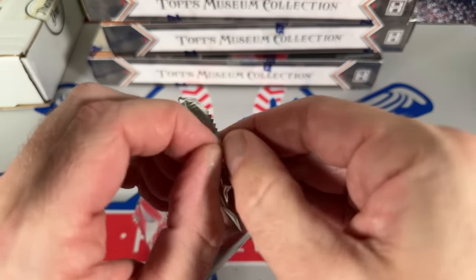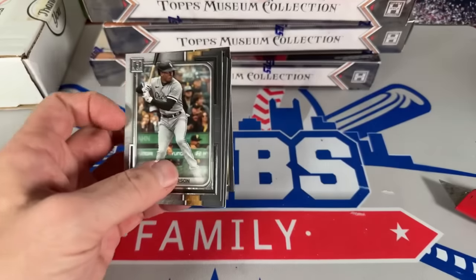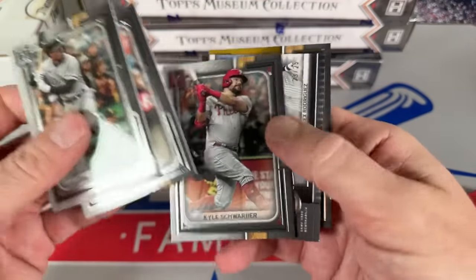Chris says, darn it. Yeah, Chris, weren't you thinking about buying the Cubs for this round? And you sat it out. And you just never know when they're going to hit.